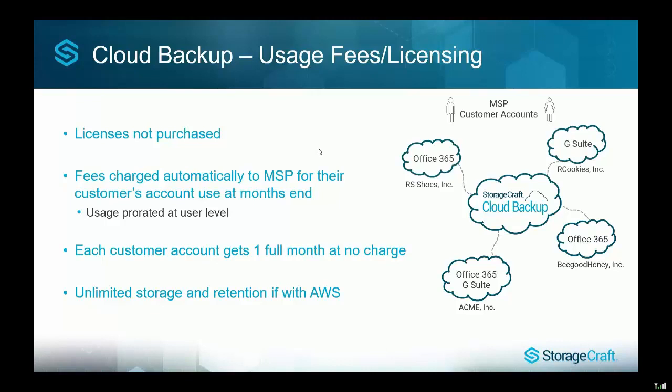So if you're using our default Amazon storage, we provide that to you as unlimited. So there's no need to worry about bandwidth or cost of storage, which is really nice.